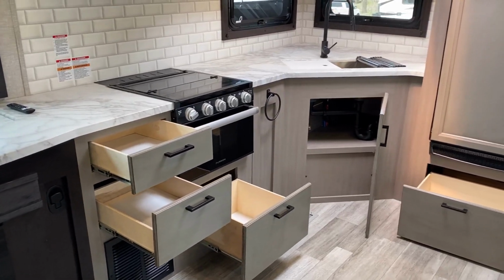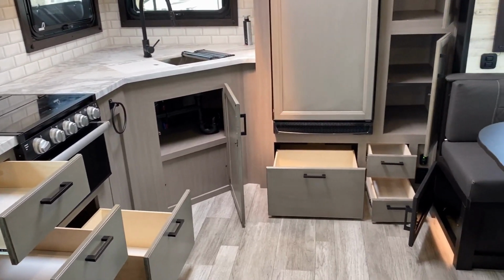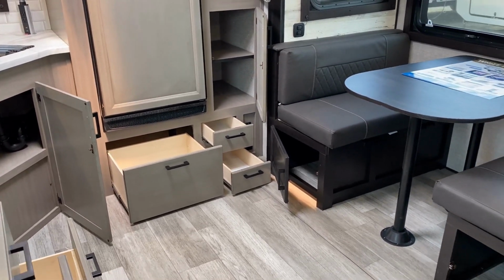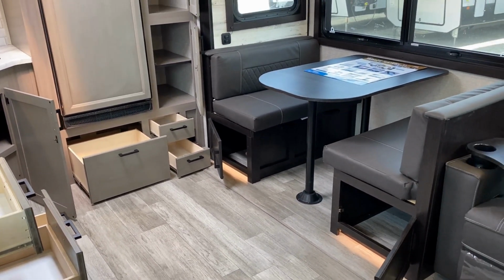And good drawer space in this one. And notice, like, every little pocket, they opened it up. They did something with it. They didn't waste any of that space.